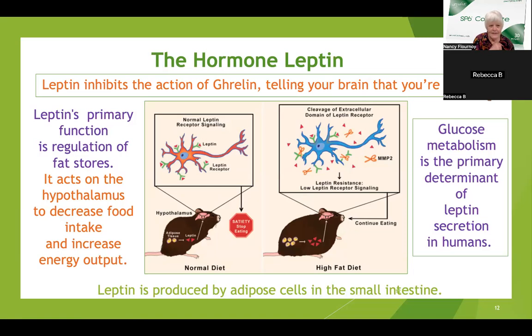So leptin, this is the one that is going to tell you that you're full. In the center, we have a picture of a rat that's on a normal diet, and over here, the little circles represent the adipose tissue, and they make the leptin that goes to the brain. Then in the box up here, you have a nerve cell, and these little red arrows are the leptin getting caught up in the nerve cell. So the nerve cell goes in, and the receptors catch hold of it.